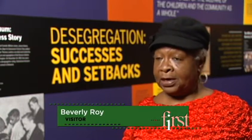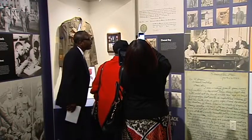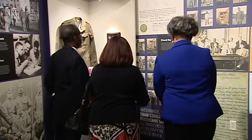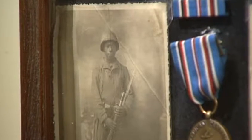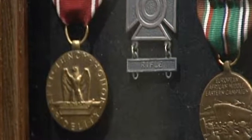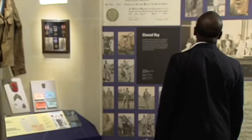When I first walked in, I had an overwhelming feeling of seeing so many of us. Beverly Roy, along with her brother James Roy and his wife, were impressed during their visit, but one exhibit hits close to home. That's because it included memorabilia donated by the Roy family. Those are World War II medals from my dad. Specifically, one was from the European African Middle Eastern campaign, the other one from the American campaign. And the list goes on.